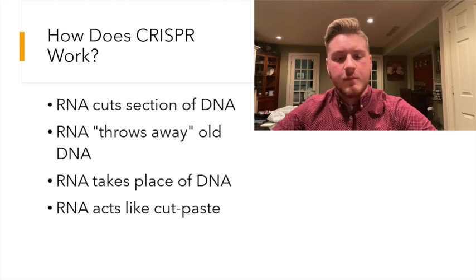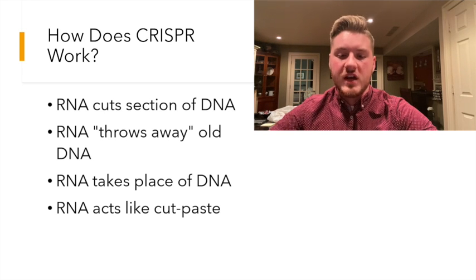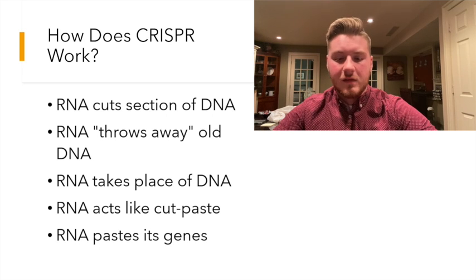The RNA acts like a simple tool that we use every day. Think about cut and paste. RNA simply just highlights the word like we would, and then it puts a new word or a new piece of gene information into that spot. The RNA puts the new piece of gene information much like we would put a new word into the sentence. And then, much like a sentence gains a new word, the cell gains new genes.